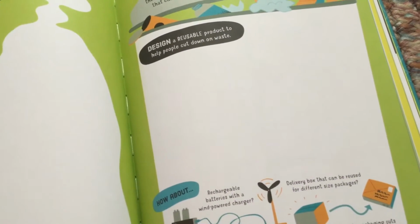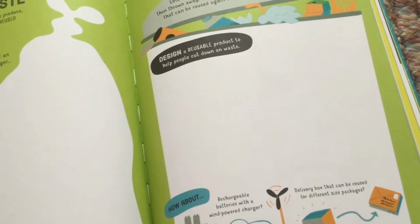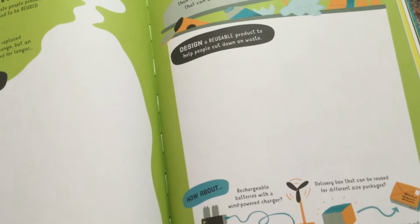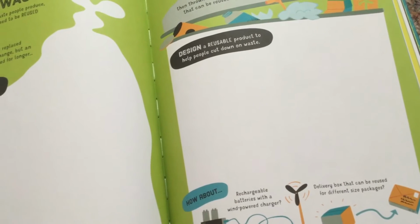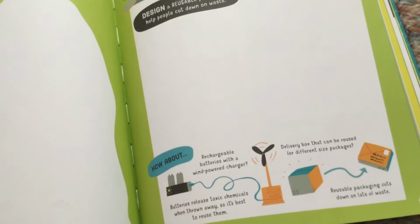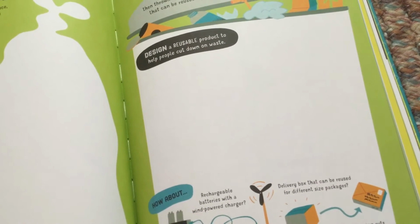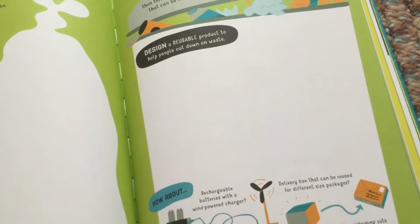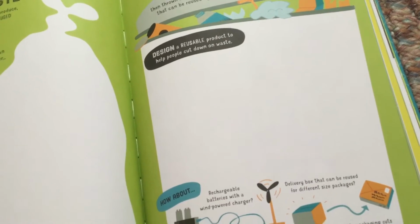How about rechargeable batteries with a wind-powered charger? Batteries release toxic chemicals when thrown away, so it's best to reuse them. Delivery box that can be reused for different size packages. Reusable packaging cuts down on lots of waste.